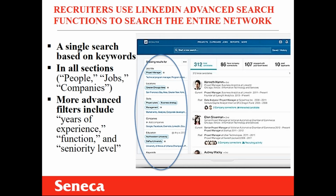The recruiters can use a single search based on keywords, and you can find people in industry, by location, by company, by skills, and also more advanced, like how experienced they are and the seniority level. So very powerful for the recruiters.